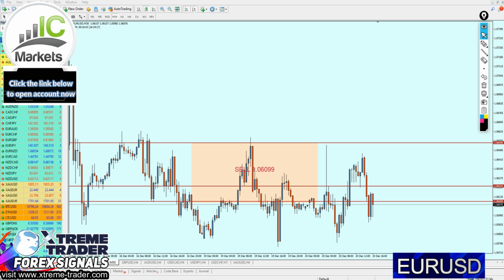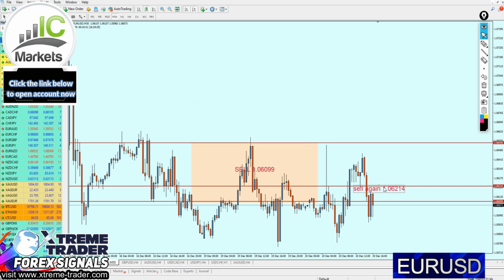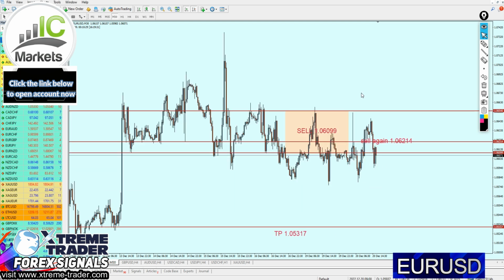Therefore, I believe 1.06214 is going to be a trustworthy level to start shorting again. So we can short again at 1.06214 and just keep the same safe zone, of course, and the same take profit level. In my opinion, selling at 1.0614 is going to be the best idea. That's everything for the Euro USD.